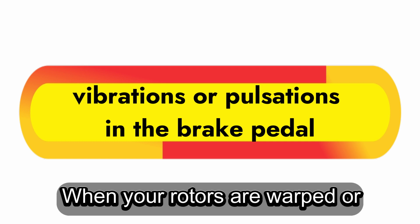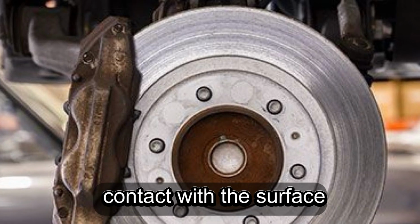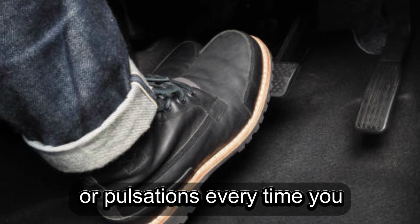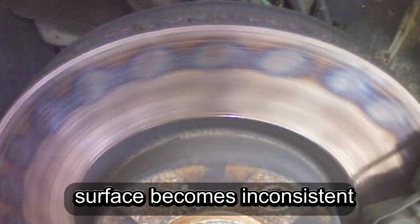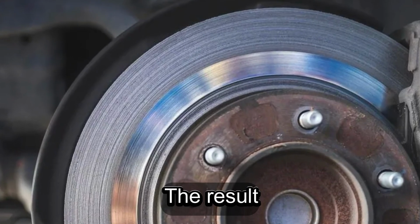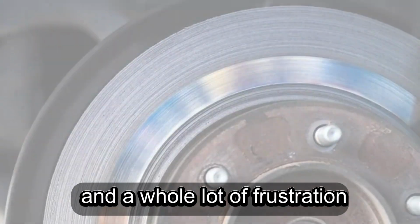When your rotors are warped or uneven, the brake pads can't make smooth contact with the surface. Instead, you feel those annoying vibrations or pulsations every time you brake. This happens because the rotor surface becomes inconsistent, maybe from overheating, uneven wear, or even improper installation. The result? You get reduced braking efficiency and a whole lot of frustration.